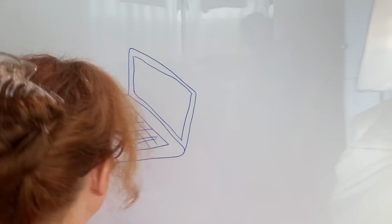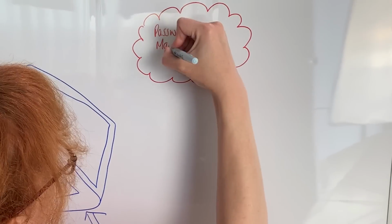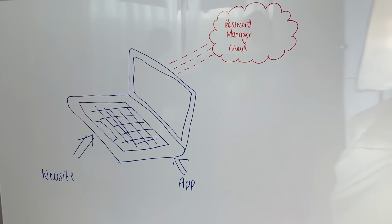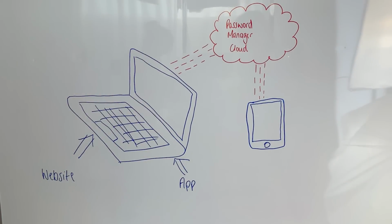These services usually have an online account, or sometimes a desktop app that's synced with the cloud, and when you log in, it allows you to access your passwords wherever you are. This is super helpful if you have multiple devices. These online services will usually have a browser extension that you can install, which detects which websites you're on and gives you quick and easy access to your login information for each site, autofilling them if you choose.